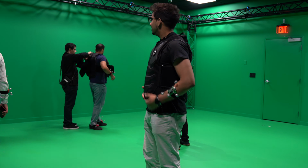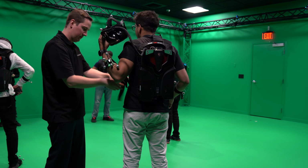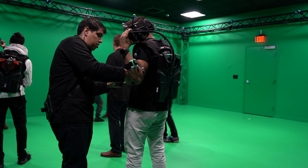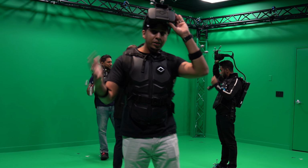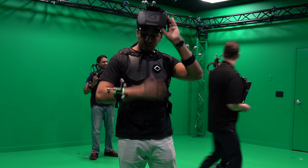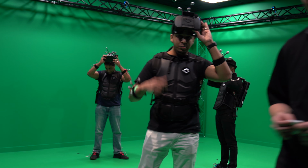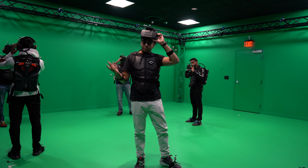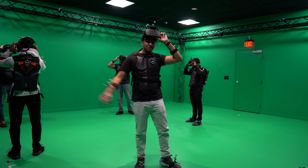Looks like we got some fun stuff going on. I think the next thing to do is actually try it out. So we're finally ready to go. We got our haptic vest on. We have a variety of sensors for the motion capture, both on feet and arms. VR set up, ready to go, and then we're going to put on our Bluetooth headphones and we should be ready to rock. Let's go ahead and try this out.